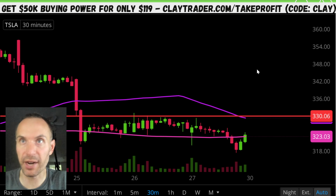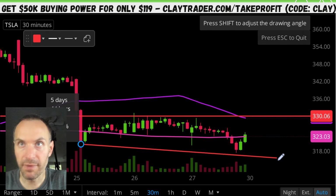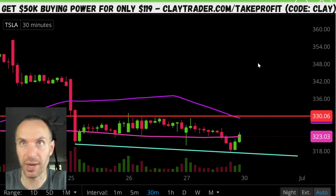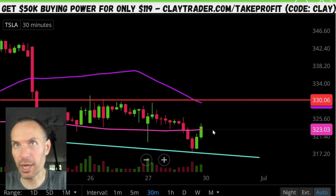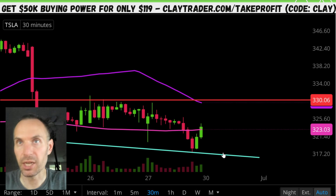And then in terms of areas of support, I'm going to put a trend line in right here that I'm very curious about. We'll see. Who knows if this will come into play or not, but nonetheless, I'm going to put that in there. I think that's going to be a key area of support that, in my opinion, has a great chance of coming into play next week, and then it'll be very interesting to see how the price behaves, if it does go down there.